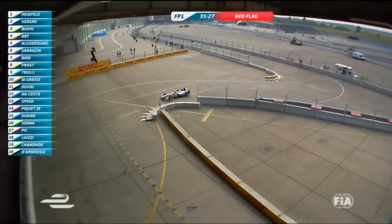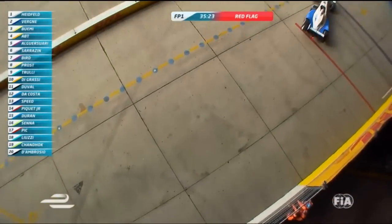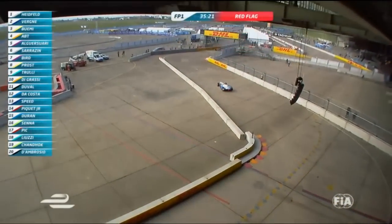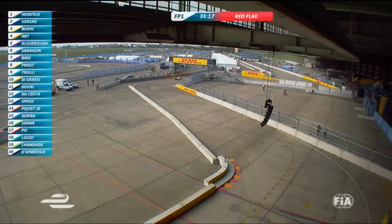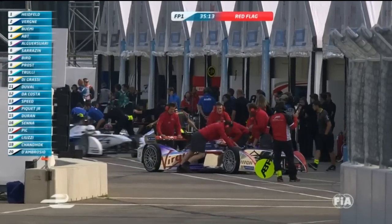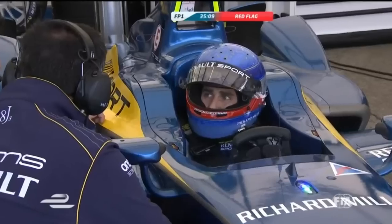There's Lucas Di Grassi pulling back into the pits, back in his old helmet. He had a new helmet on for the shakedown yesterday, so we'll see what he ends up driving with later on when the racing comes around. But at the moment it looks like he switched back to his old helmet for the time being as they wheel Jaime Alguersuari into the pits as well.